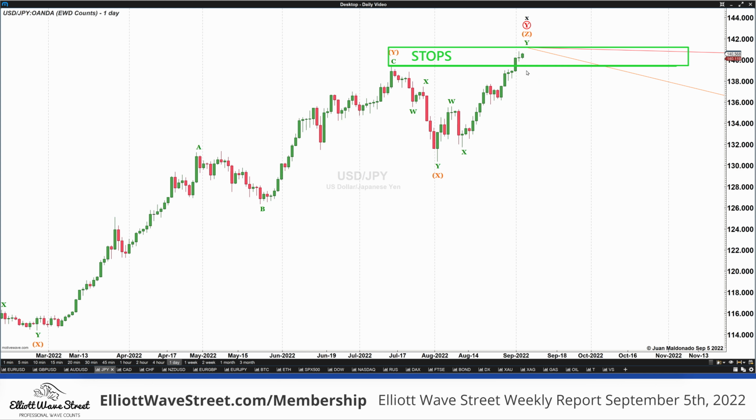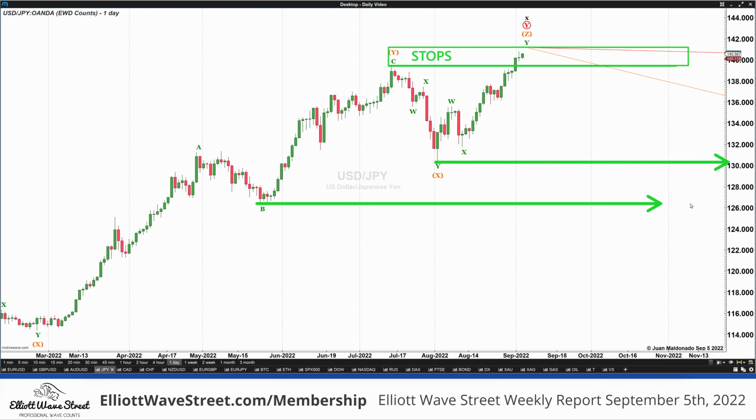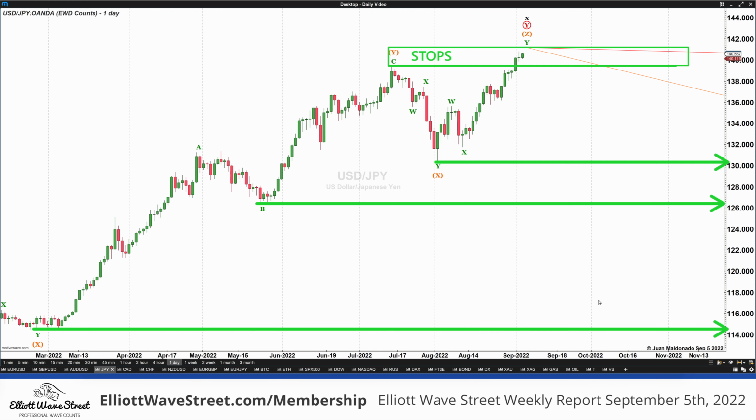Of course, by moving to lower time frames, we are going to get a precise entry point based on the Elliott wave theory to short the market. And I think that the minimum target will be here, around the 130, and probably here, and then probably here. So we will see during the road how the market starts showing up the setup.